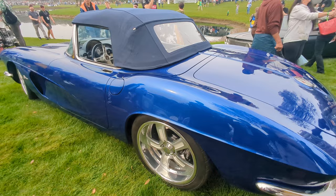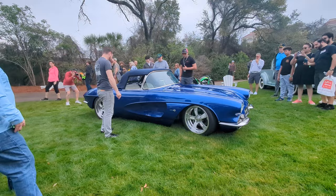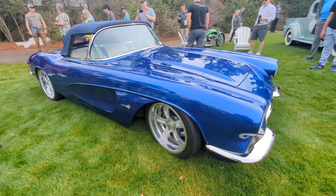A lot of spectators out here today enjoying things. This is how we're gonna go. Wow, sounds great, doesn't it? Settling down and idle. Motorcycles too. They got everything.